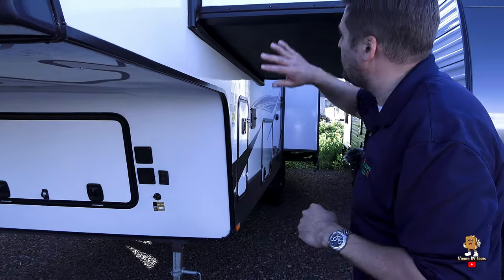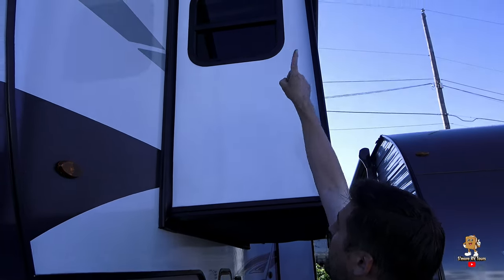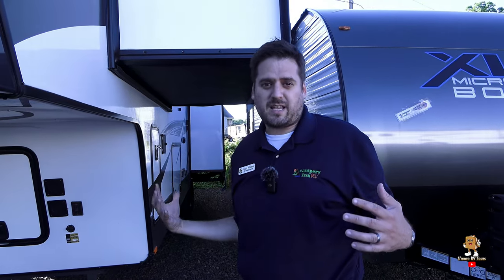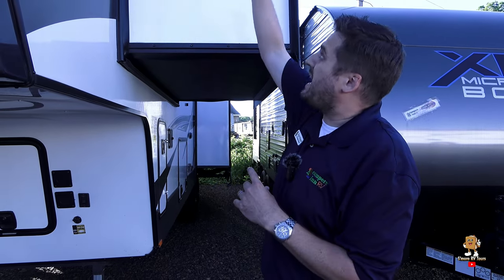The other thing I want to show you too, while we're here along the side, you have laminated slides on this, but you also have slide toppers. That shady spot we're talking about comes with pine needles, acorns, leaves, all that kind of good stuff. Yes, there's a brush system up there and there's a gasket that will get most of that, but it doesn't get all of it. And the big thing is tree sap. You get a little tree sap on there, it bakes in the sun. Now, when you put your slide in, it's getting those seals all gummy and your seals will fail. So by having the slide topper, now we're eliminating all that issue.